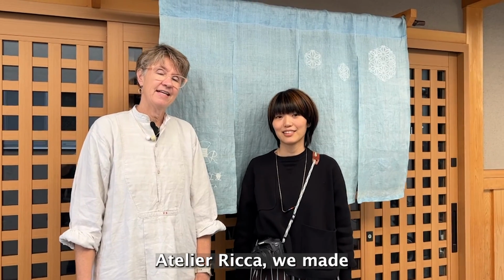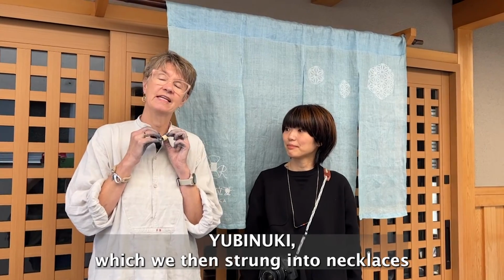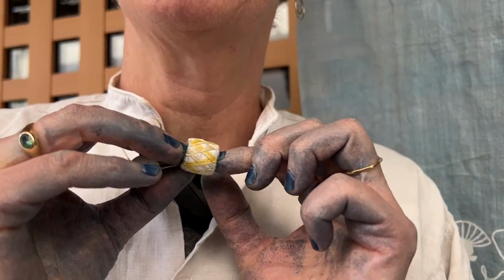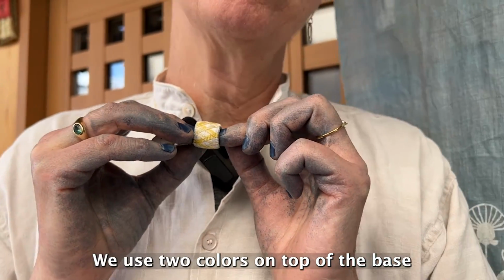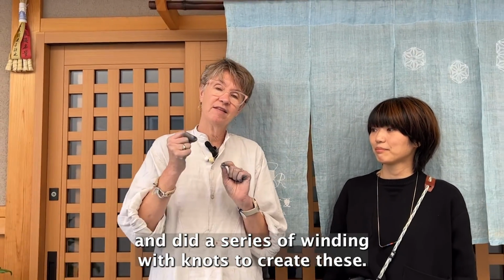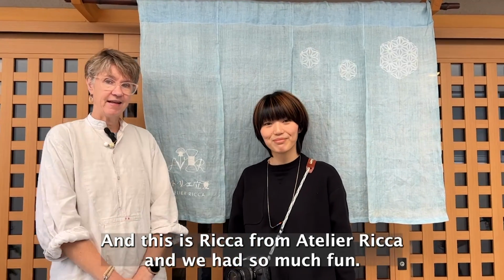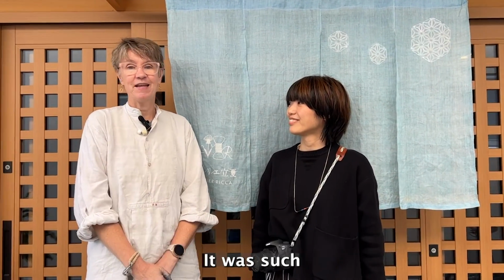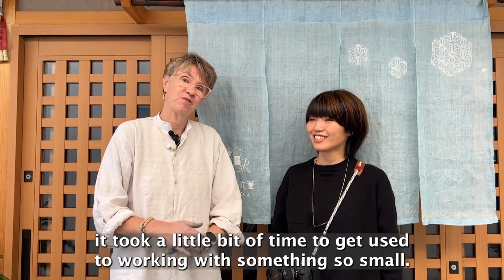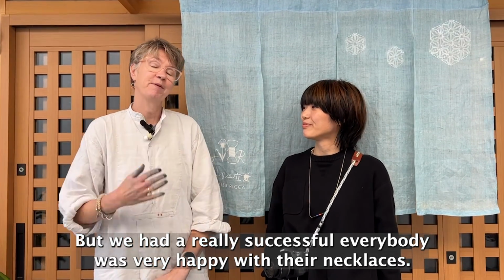So today at Atelier Ricca, we made Yubinuki, which we then strung into necklaces. And Yubinuki are the traditional Japanese thimbles. We used 2 colors on top of the base and did a series of winding with knots to create these. And this is Ricca from Atelier Ricca, and we had so much fun. It took a little bit of time to get used to working with something so small, but everybody was very happy with their necklaces.